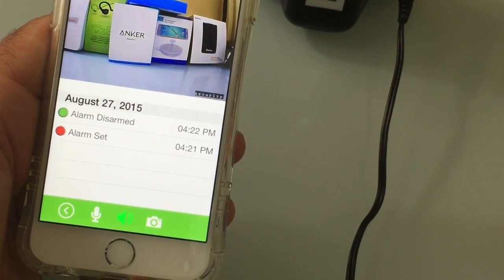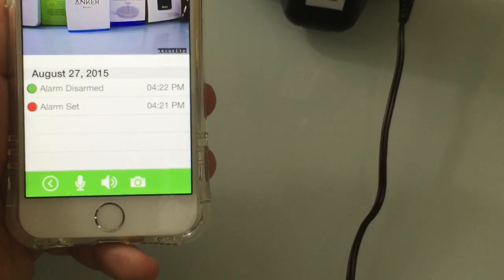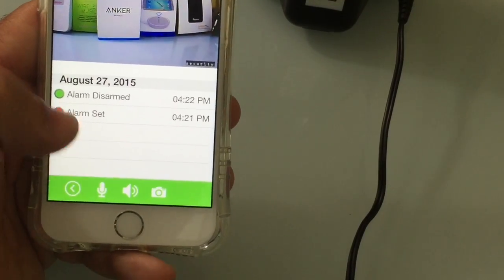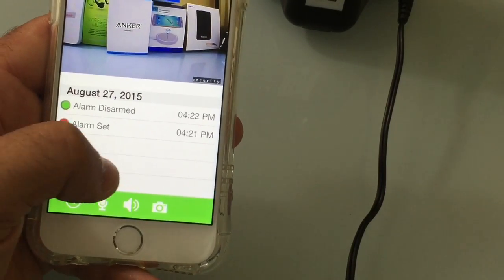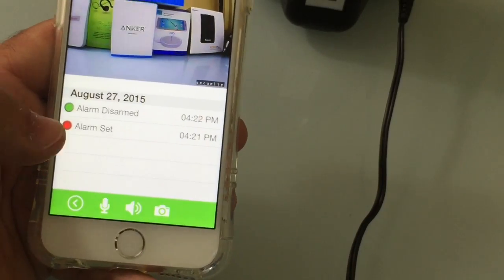Hello, 1, 2, 3. Now we're getting a little echo because I'm in the same room, but you could hear pretty clearly. While it's a little tinny, my voice is still very clear. So this would work if you want to talk to a pet, or you have it in a room and you want to talk to your child or someone.